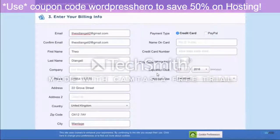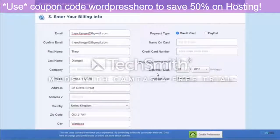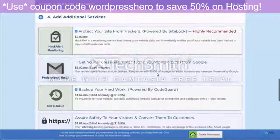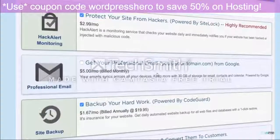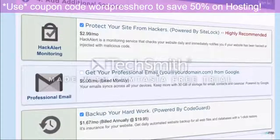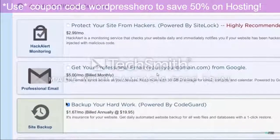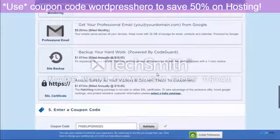One thing to make sure when you do this is to use a good email address, because HostGator will send you emails with your login details. Next is step 4, and this is additional services. By default, HostGator adds on a few extra services that we don't actually need right now. So I'm going to make sure these are all unselected. You can always get these later on if you need them. Okay, on to step 5.